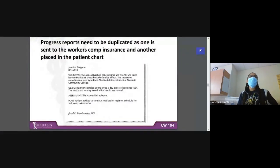And here is a sample. Now, we will do this in class, and for those of you who are at home, I will post one online for you to do, but we will practice SOAP notes. SOAP notes is simply what it states up there. Subjective, what the patient's complaint is.